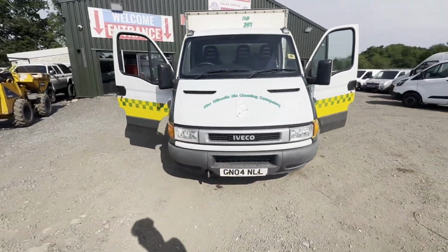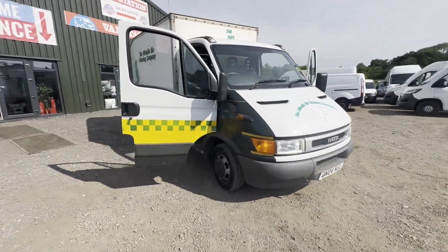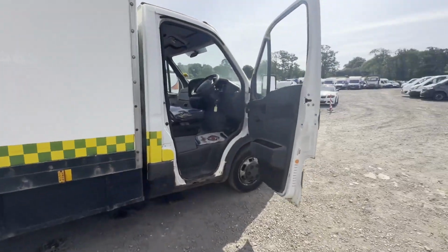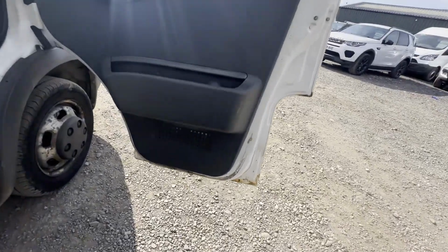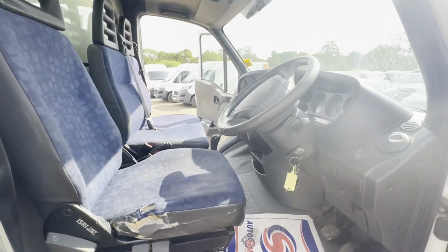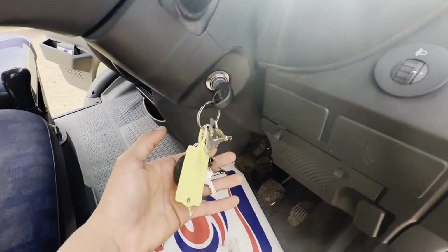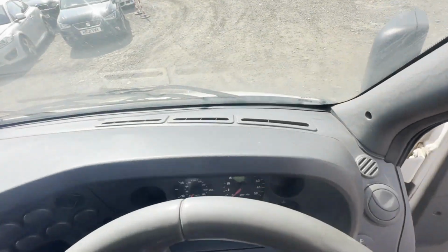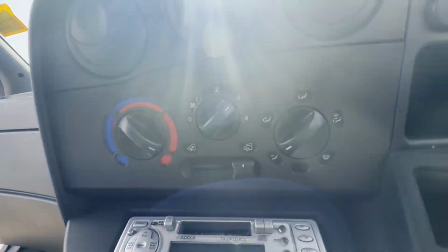Model: 2004 Iveco Daily 35C12 with B3750 wheelie bin Luton box cleaning van, MOT'd, excellent runner. Body: white Luton box. Mileage: 114,034. MOT: the 18th of October 2024.